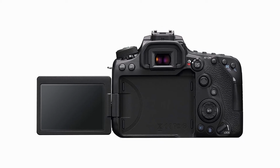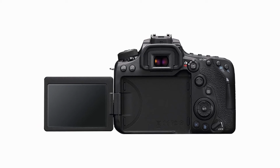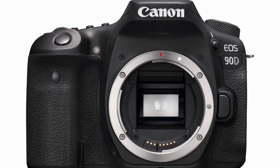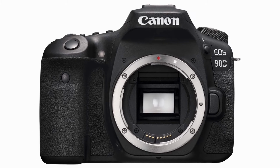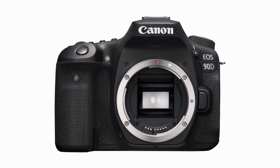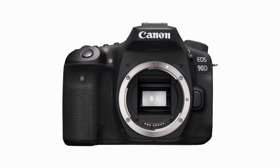The 90D includes a fully articulated and touch-enabled 3-inch 1.04mm LCD screen. Touch may be used to navigate all menus, including the Q menu. The mic input, remote cable, USB 2.0, HDMI, and headphone input are among the ports accessible. When shooting through the viewfinder, the EOS 90D estimates 1,300 shots and 450 shots when shooting in live view.